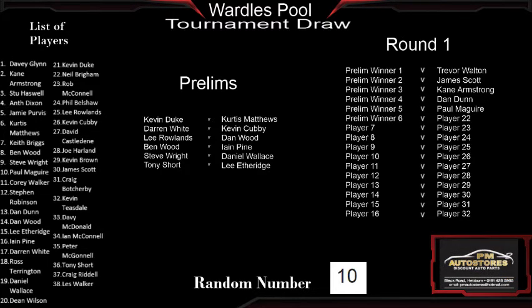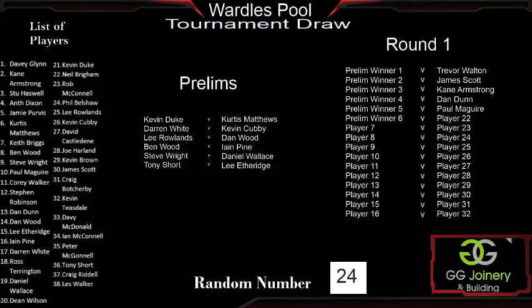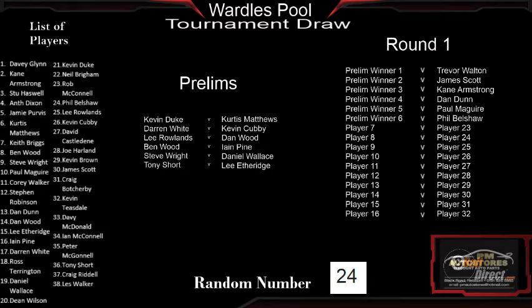He'll play the winner of Steve Wright and Daniel Wallace. And then the last one, number 15 is out, 14 is out, 24 is not out. So number 24 is Phil Belshaw. And then from now we'll go left to right, so the next number out will be player 7, and he will play the number after that, which will be player 23, and so forth to complete the draw.